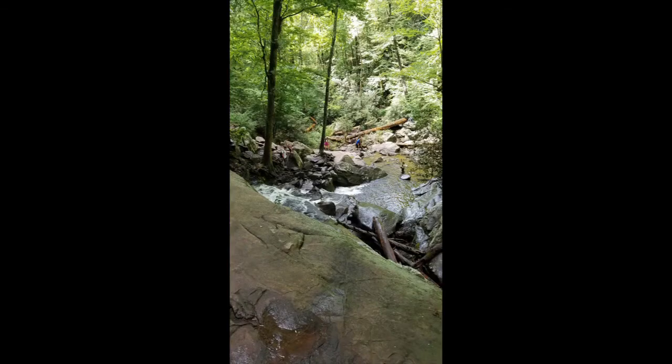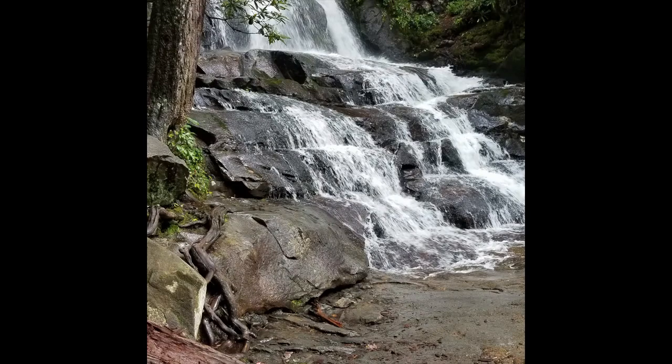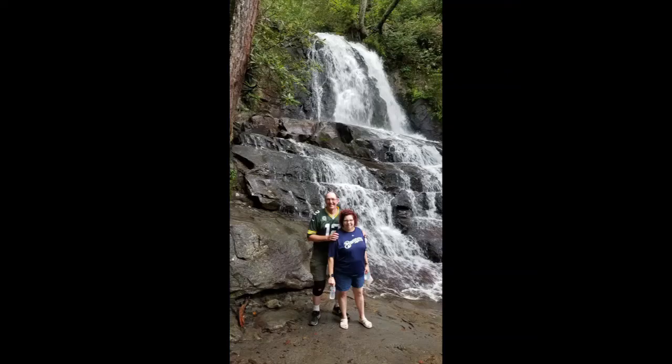We could have gone to Rainbow Falls, but then somebody told me it was a really hard climb, and I'm like, I'm not ready for another hard climb. But here's a picture of us at one of the falls. This climb wasn't too bad.